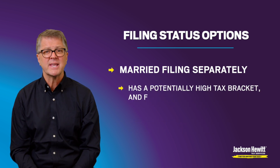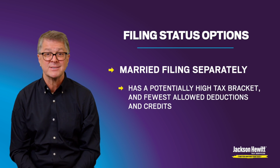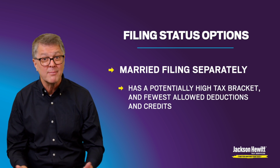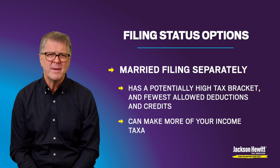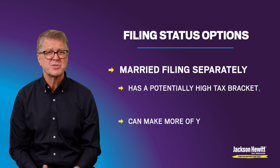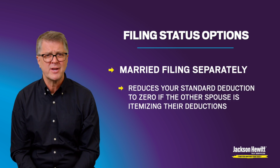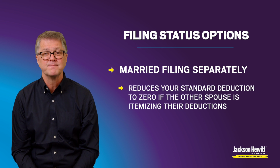It has the potentially high tax rate brackets, fewest allowed credits and deductions. For example, you cannot claim the Earned Income Tax Credit, American Opportunity Tax Credit, Lifetime Learning Credit, or the Child and Dependent Care Credit, and can make more of the income taxable in many circumstances, such as Social Security benefits. It also reduces your standard deduction amount to 0 if the other spouse is itemizing deductions.